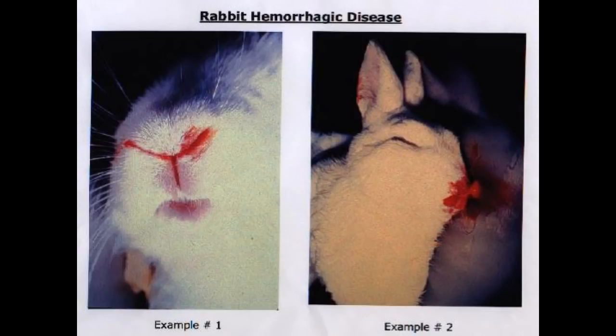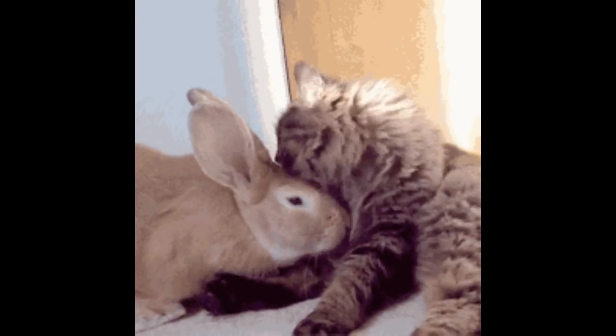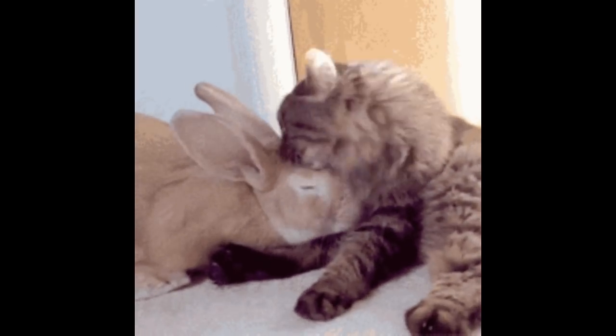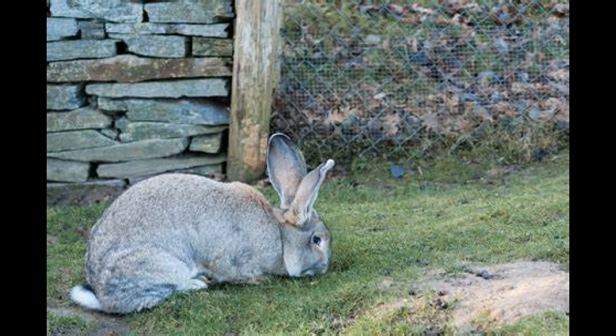And there is no cure from what I see. The symptoms are internal bleeding. They'll bleed out of their mouths or nose and internally. Other rabbits have shown no symptoms other than sudden death. So this is really scary, and I just thought I'd inform you guys of this. If you haven't heard and you have rabbits, be careful where you let them roam.